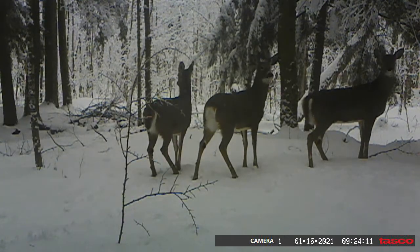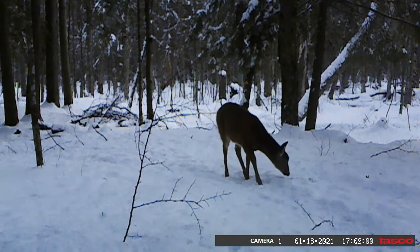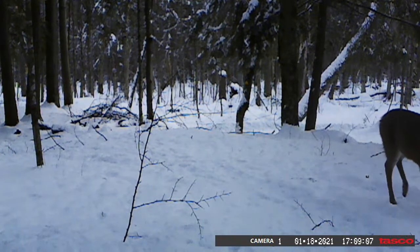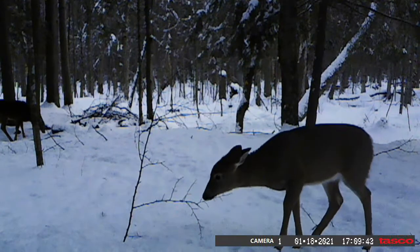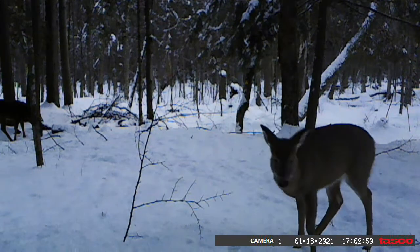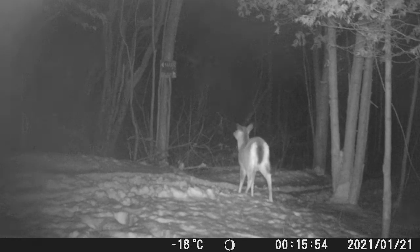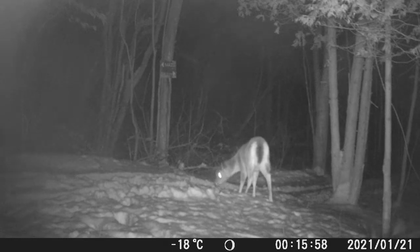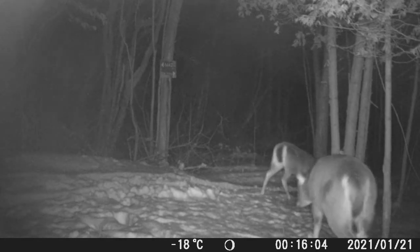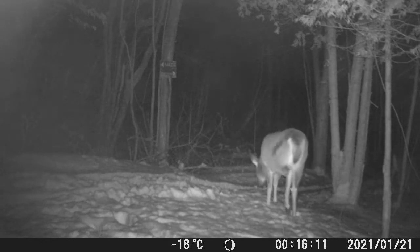So this is a different spot on the property. This group of does, they're looking back at where my wife and daughter were walking with the dogs. And that's a mom and a fawn there. That's back up in that northeast corner. Pretty late at night. This is usually when I see bucks moving around, you know, around midnight, 1 o'clock. I usually see the does in the morning and afternoon.